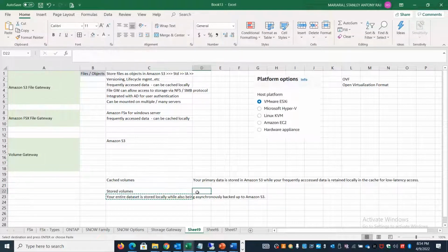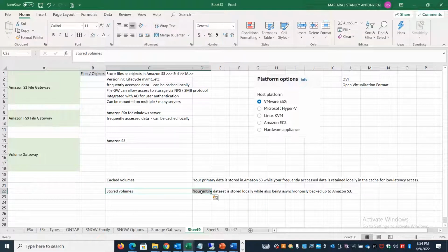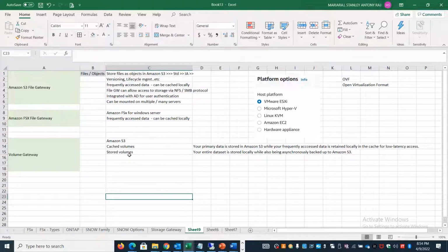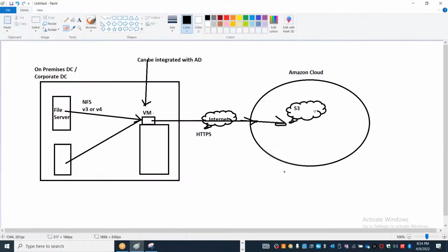So cached volumes, whatever volumes you are frequently accessing, can be cached locally. But if you just want to store it as a stored volume, there will be a delay in accessing it, because the entire data is stored in the cloud, and it has to be retrieved from the cloud and given access to the virtual machine.